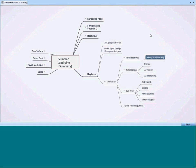Then you get the nasal sprays, and they come in different types. You've got the steroid-based nasal sprays, which tend to reduce the inflammation and the secretions in the nose. Again, they need to be used on a reasonably regular basis. The astringents tend to constrict the blood vessels and reduce the secretions in the nose, thereby reducing all the mucus and the snot, effectively. And then you've also got antihistamine nasal sprays, which work in a similar way to the tablets.